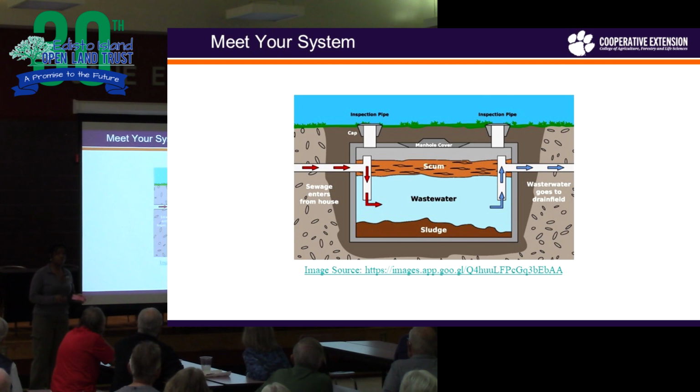So let's get a closer look at the tank that you have. Like she said, your sludge is at the bottom. Your sludge is your solid waste. I don't have to go into details of what solid waste is. And then the top is scum. That's the stuff that floats on the top, your fats, oils, and grease. We don't want that in your tank that much, so you want to limit that as much as you can. And then in the middle is your wastewater, the liquid stuff.